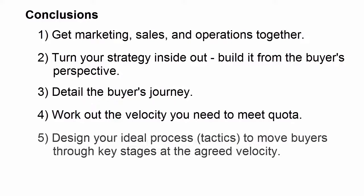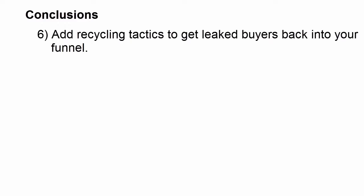Design your ideal process, that is tactics, that you're going to use to move buyers through each of those stages at that velocity. Now we're getting to the CRM. You can't touch the CRM until you've done that. Add recycling tactics to get your lead buyers back in your funnel, and that's where automation is going to come in, and the CRM will play a key role in that.